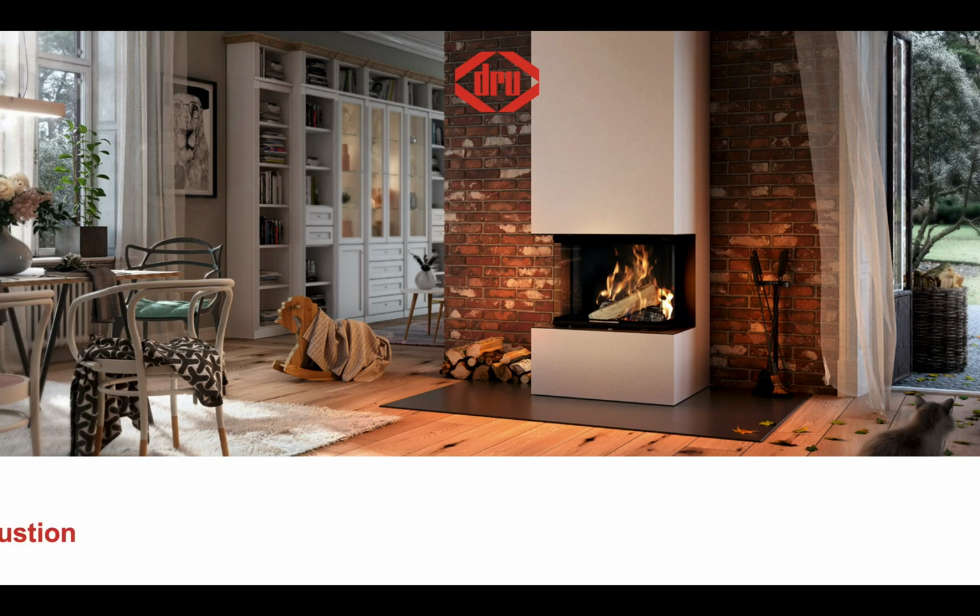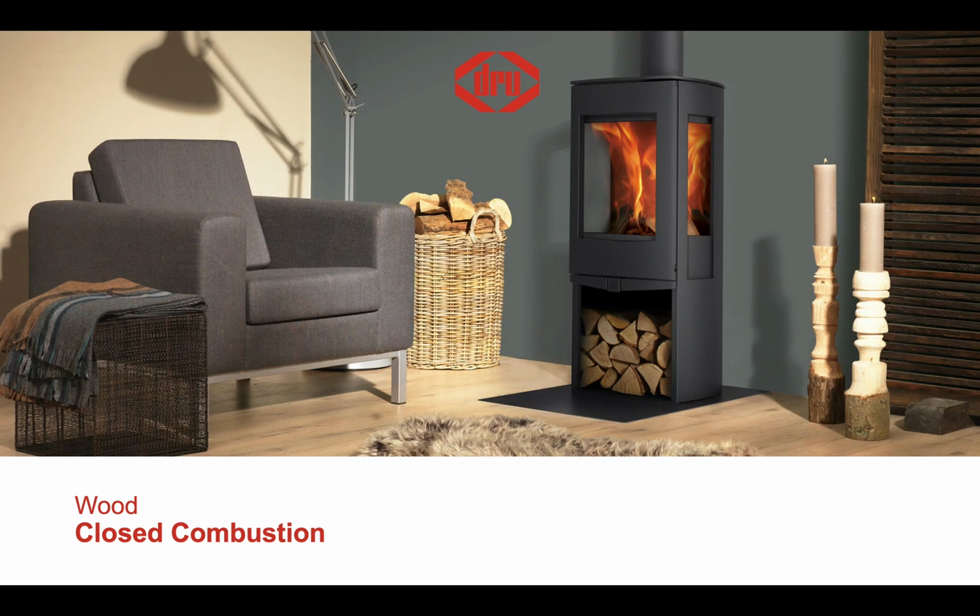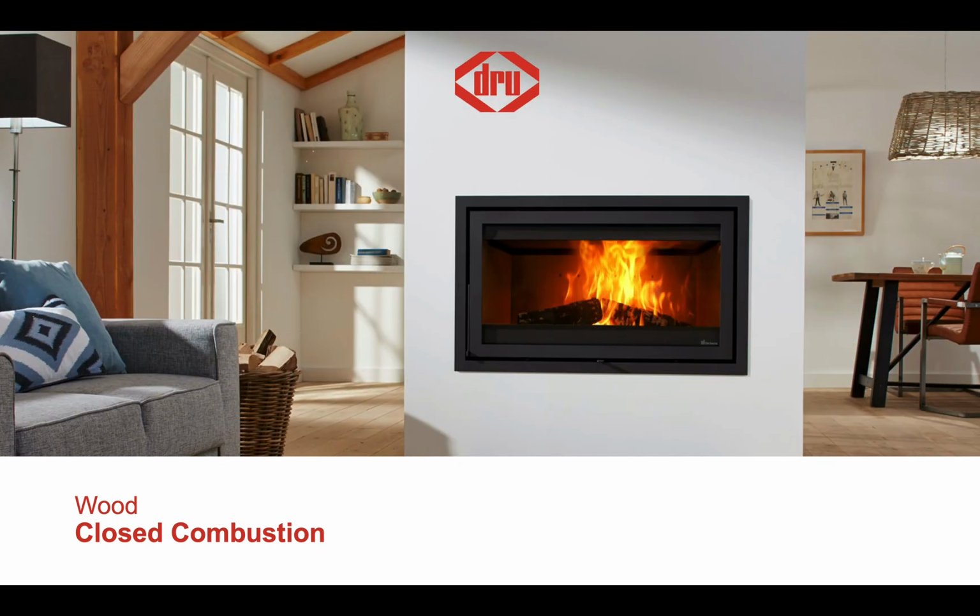We now move on to closed combustion systems burning wood. Here you can see three examples of wood-burning appliances with closed combustion. We have a three-sided built-in wood fire, a three-sided freestanding wood stove, and a single-sided wide-screen built-in wood fire. These appliances, which would normally be expected to work with open combustion, can be converted to closed combustion by adding an external air connection. This means they extract air entirely from outside the building and are completely room-sealed.